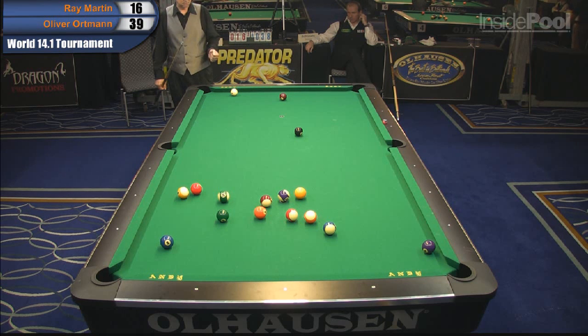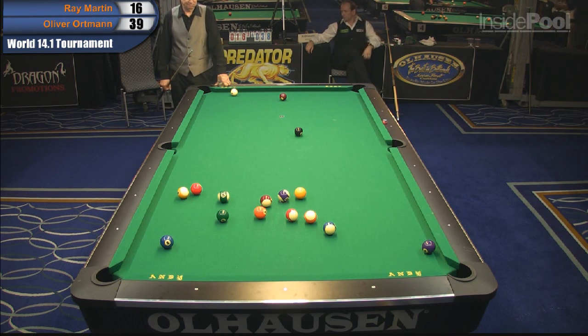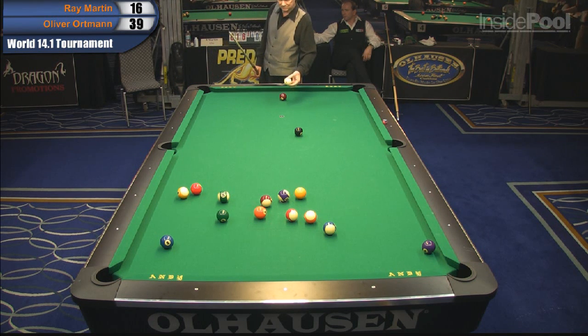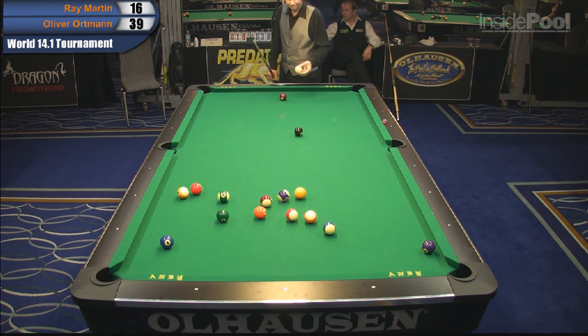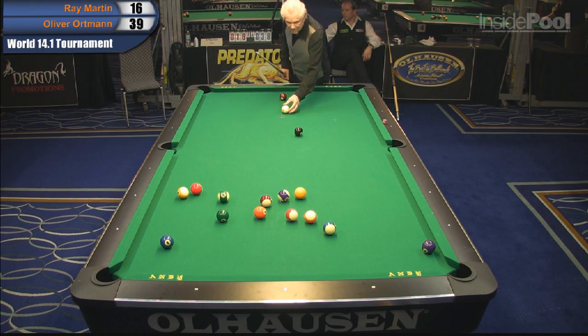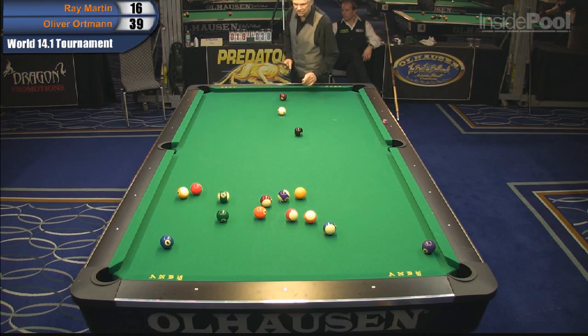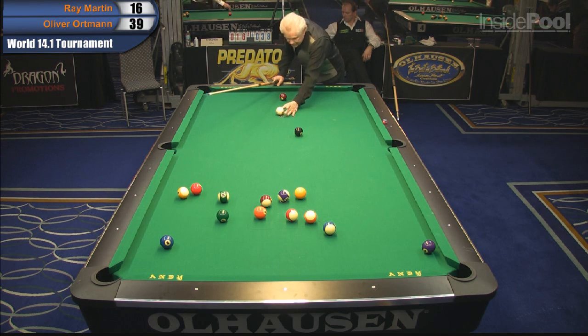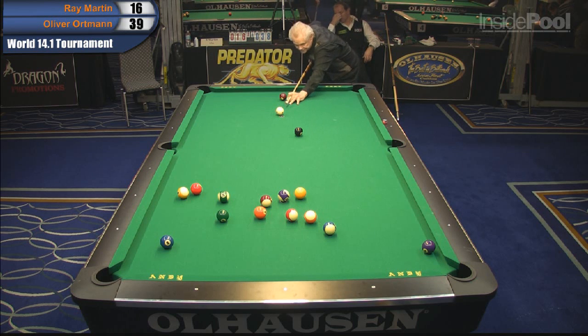Well, 14's not a bad break ball, but that 3-9 are a little funky. They can get him from underneath, or that 3 will go. I think he's going to take the 2 out now so that he has a pocket for the 14-6. Maybe look at taking that 3 away after that.